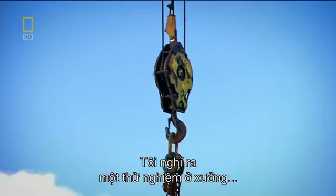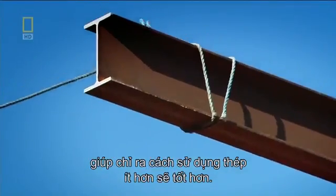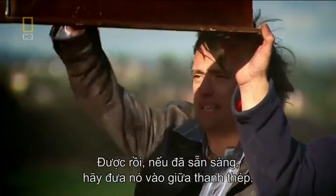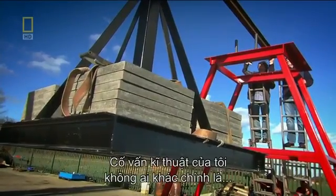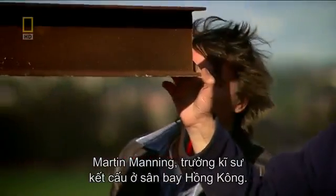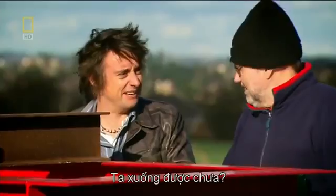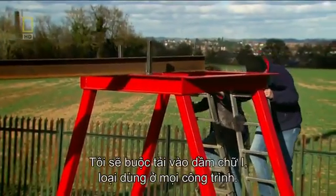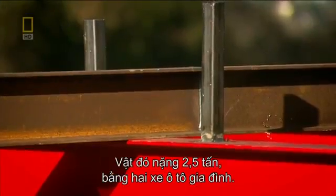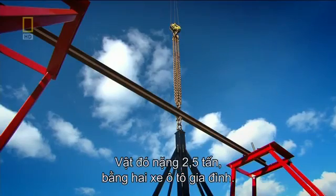I've devised an experiment at my workshop to show how, with steel, less can be more. Okay, if we're ready, let's try and get it down, but let's get it between the bars. I don't get just anyone to be my technical advisor. Martin Manning was the chief structural engineer at Hong Kong International Airport. Okay, can we get down there? First, we're going to load up a standard I-beam used in buildings all over the world with 2.5 tons in weight, about the same as 2 family cars.